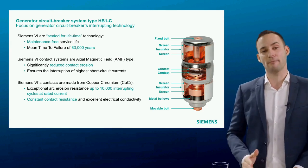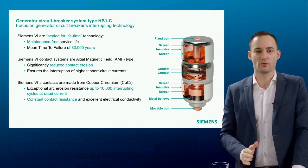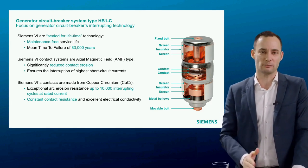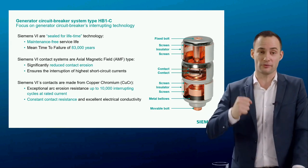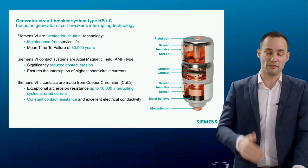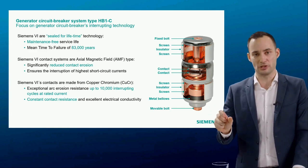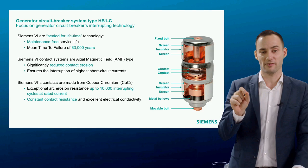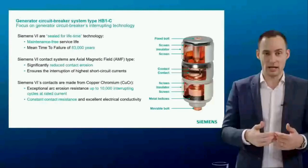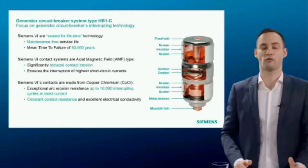And when we say maintenance-free, this is also linked to what we call the mean time to failure. Today we have a mean time to failure on our vacuum interrupters of up to 83,000 years. That's a proof, or let's say a seal of quality, to say that whatever equipment you get from us, you get from Siemens. When it comes to the arcing chamber, which is one of the most precise, sensitive elements in the GCB, we at Siemens are giving you one of the most reliable, sturdy, durable solutions on the market, and this MTTF is really a proof of it.